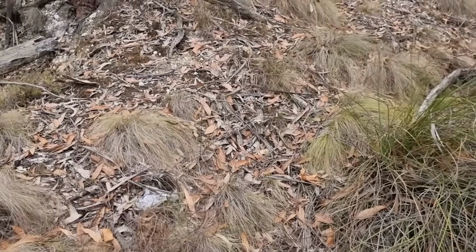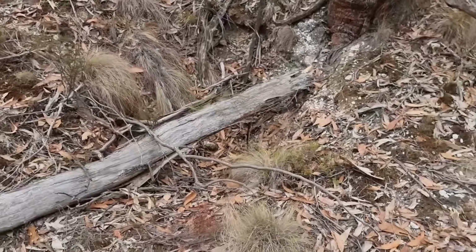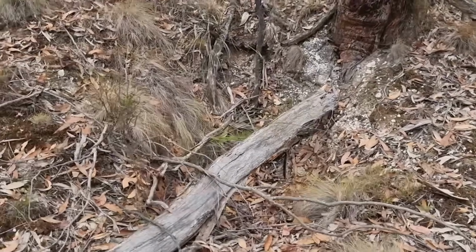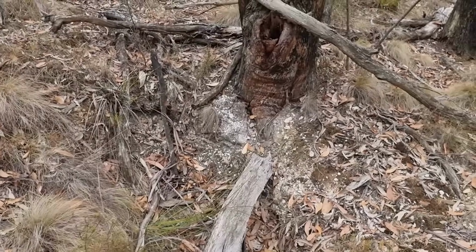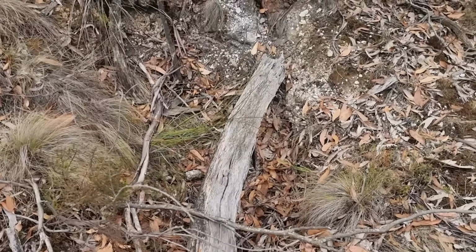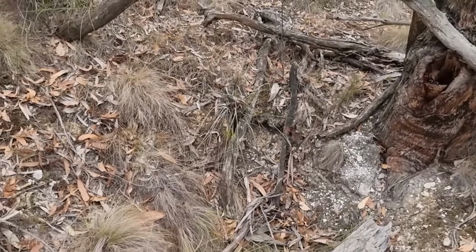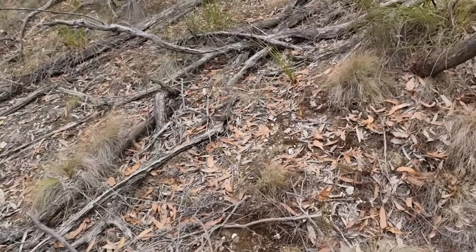Just a little bit further up the hill, and this is our first definite man-made digging. So it's always a good sign they were looking for gold. If you find the odd test hole like this, one or two, it doesn't mean a lot, but if you've got lines of them and trenching, they found at least some gold.